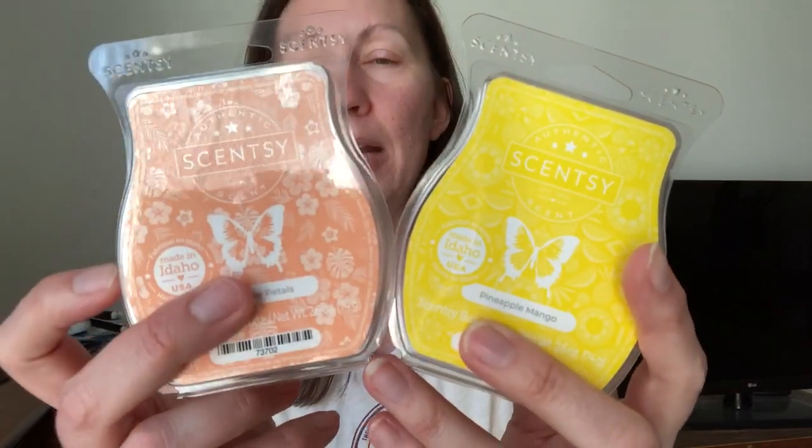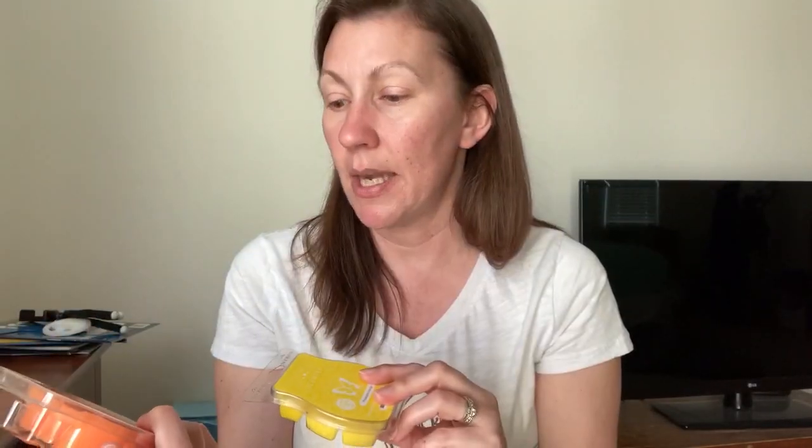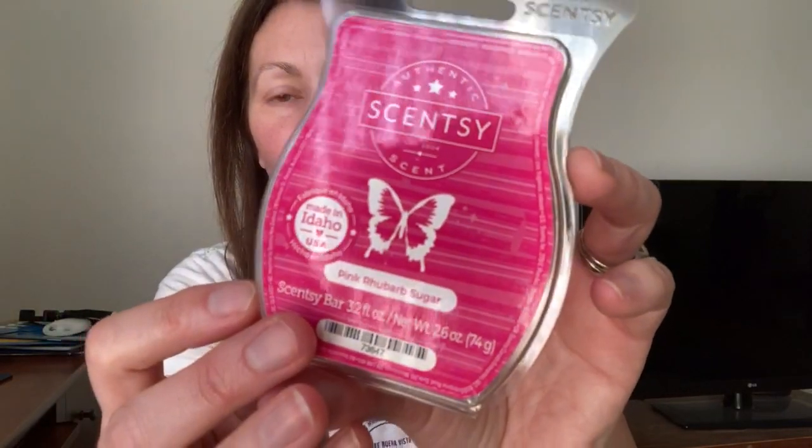But I do think this would be good to mix with other things. Actually, you know what? I think this one mixed with Paradise Petals would be a really nice combination. Then you can bring out more floral notes and tone down, you know, it'd be a nice melding of scents. So that's Pineapple Mango. Next up we have Pink Rhubarb Sugar.